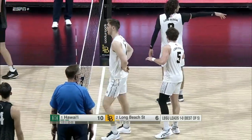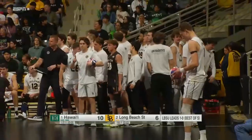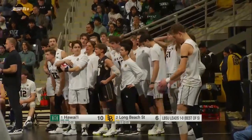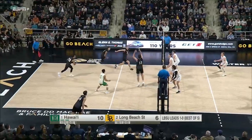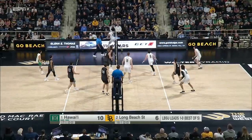Yeah, it was a dime from Choi there on that tough serve. And I like that decision from Rosenthal. Hasn't set too many bicks in this match so far, especially to Thim. A good shoot set to Nursterer.